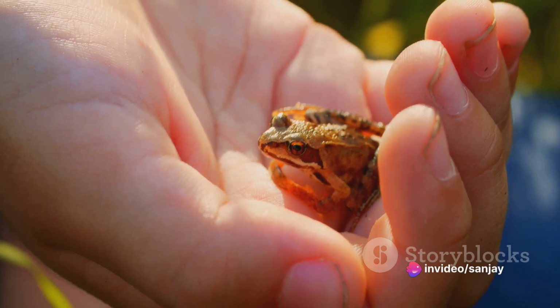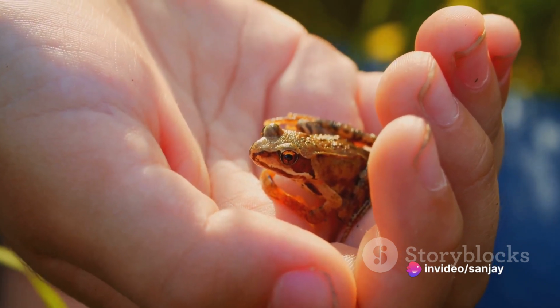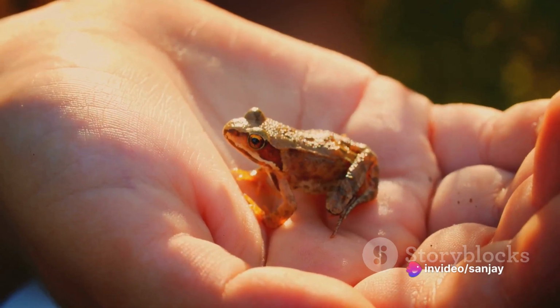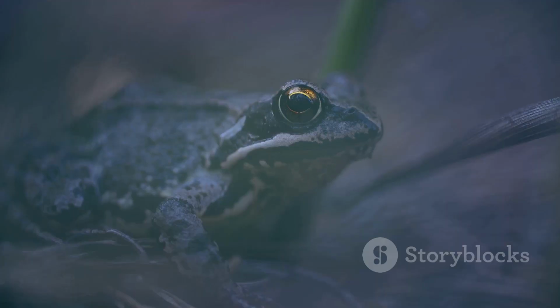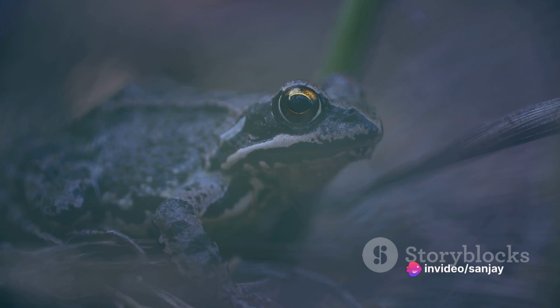Adult stage. Once the metamorphosis is complete, the frog emerges as an adult. Adult frogs have fully developed lungs and limbs for land movement. They have a carnivorous diet and use their long, sticky tongues to catch insects and other small prey. They also have the ability to jump long distances.